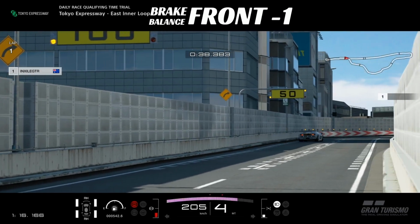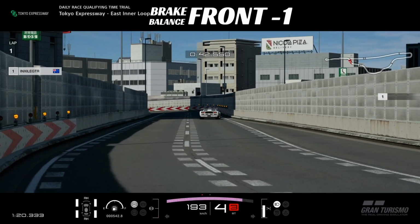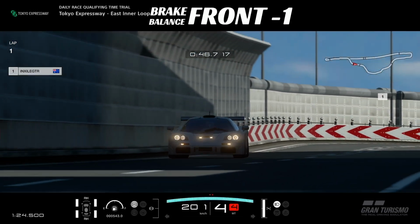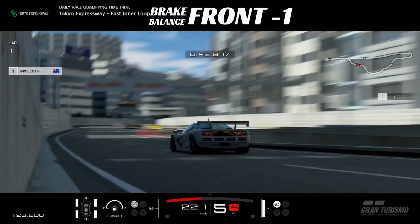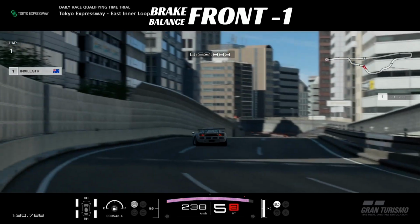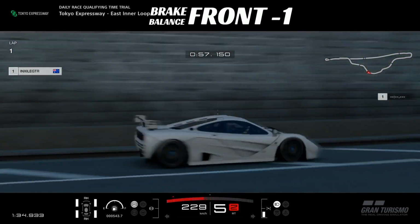We were thinking of C, but we've changed our mind last minute to Daily Race B at Tokyo Expressway East Inner Loop. The favoured car this week is looking like it is the McLAREN F1. Brake balance for this lap is front one.